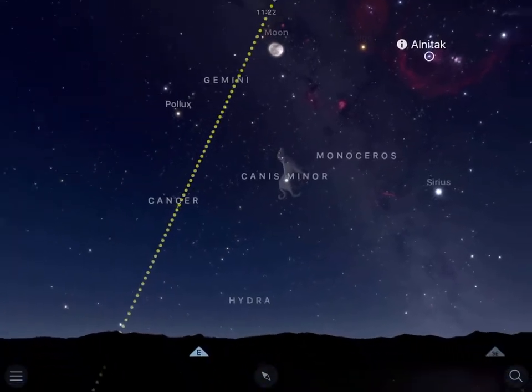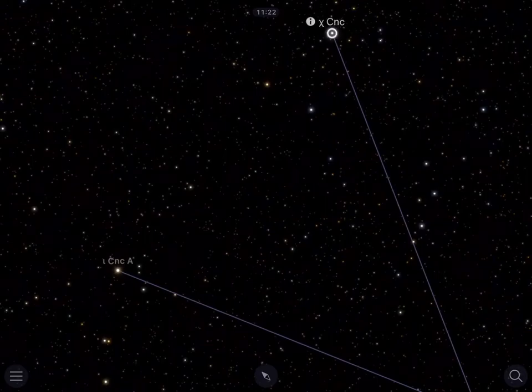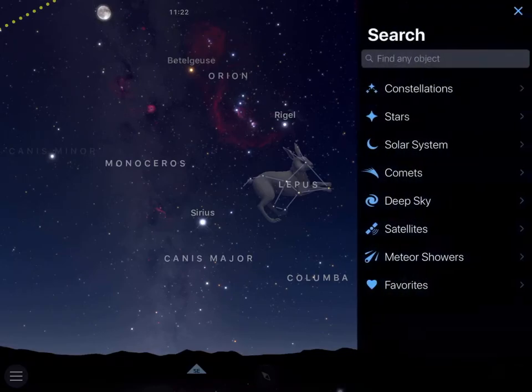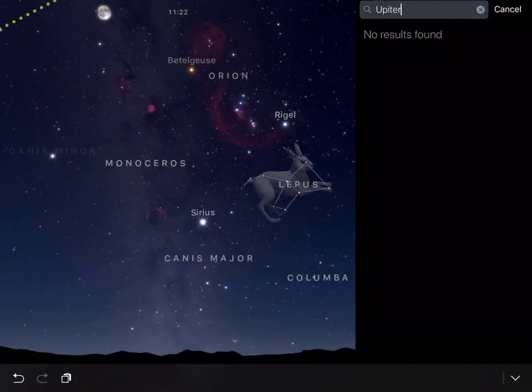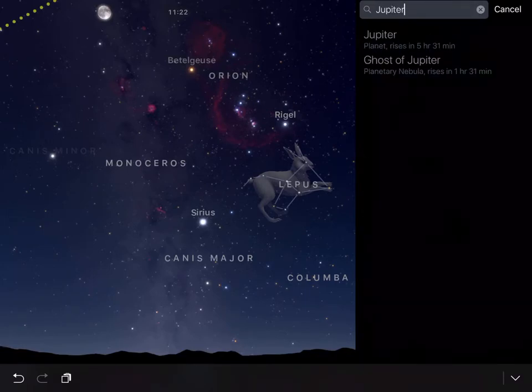Another way of exploring, obviously you can zoom in and you can look at these stars here, is you can go to the search button here in the bottom right, and you can find any object you want. So let's say we want to go to Jupiter. Oh, it didn't. Hold on. Jupiter. There we go. You can see that it rises in 5 hours and 31 minutes.